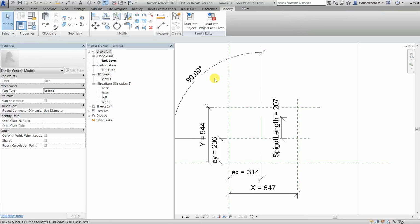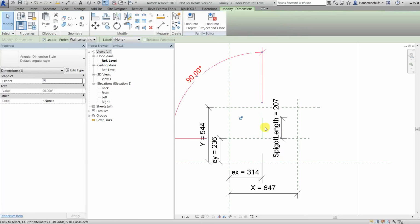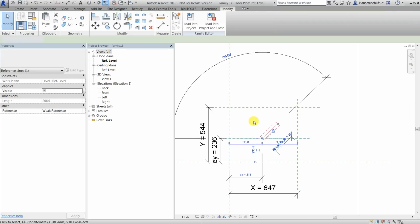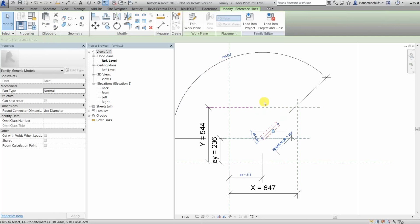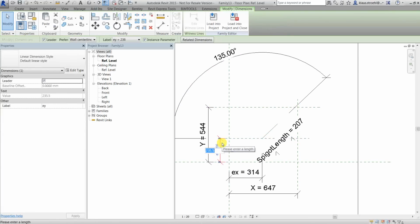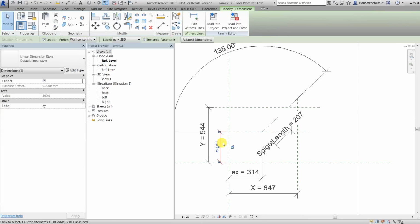So just to test this setup, I select the line and change this to be, let's say, 135. So that's working well. So my reference line is already moving around, or rotating around, sorry. If I change this to be 300, this is going to move as well. EX, that's the third one. If this is working, I'm pretty confident that we've done everything right. So 400.